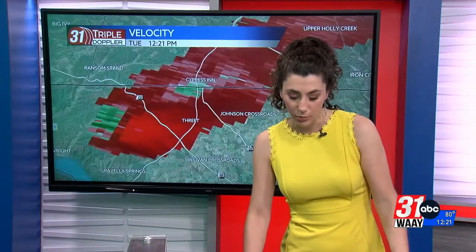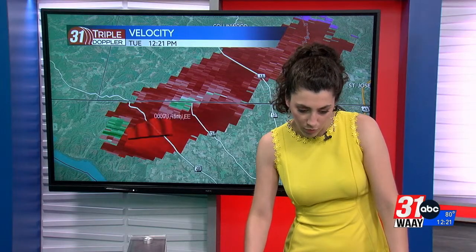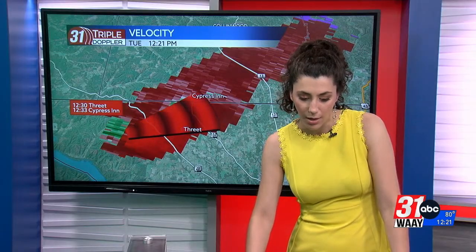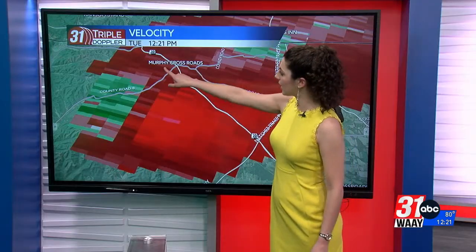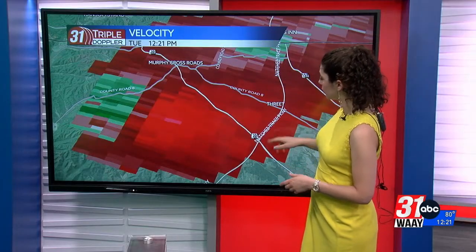There's that velocity couplet. We can see it almost perfectly tracking this line as well, continuing to see this move north and east. Going to put another storm track on this, again, making its way towards Threet by 12:30, making its way towards Cypress Inn by 12:33. Let's go ahead and get you another street-by-street view so you can see exactly where we are. It is taking the exact track, crossing over County Road 8, making its way into downtown Murphy Crossroads, over I-20, over County Road 8, County Road 10, and the Natchez Trace Parkway. You have to be in your safe space. An interior room with no windows, with no doors. The garage is not safe. Under a carport is not safe.